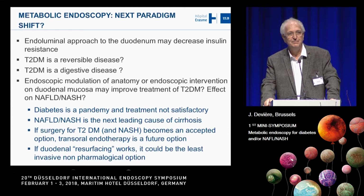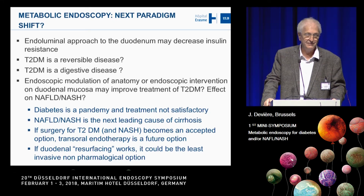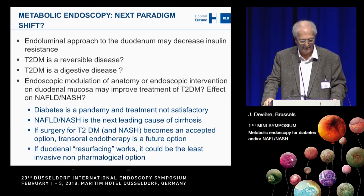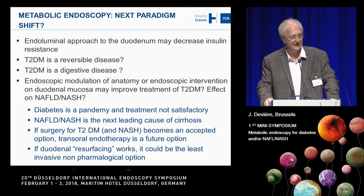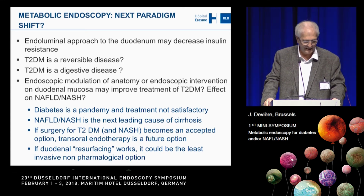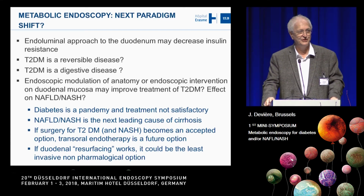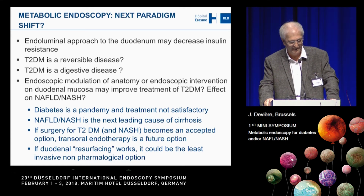So will metabolic endoscopy be the next paradigm shift? There are some novelties which suggest that it might be. The endoluminal approach to the duodenum may decrease insulin resistance. It comes with some new questions. Type 2 diabetes would be a reversible disease. It would be a digestive disease. Endoscopic intervention on the duodenal mucosa might reset this affected duodenal mucosa and may improve the treatment of type 2 diabetes.